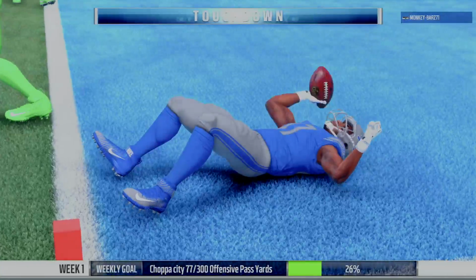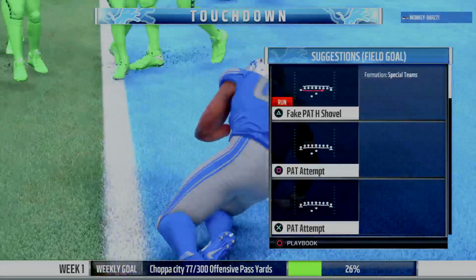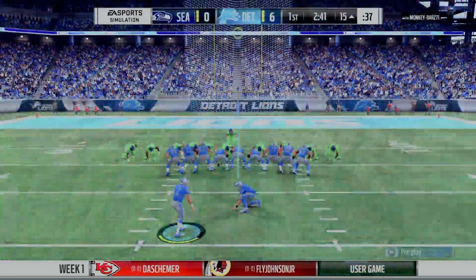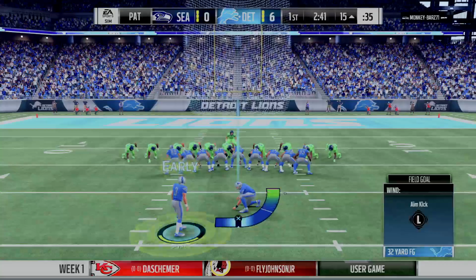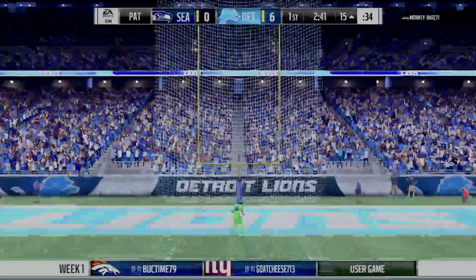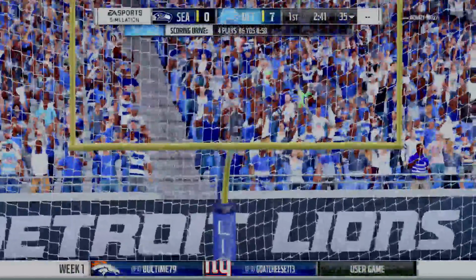And he'll get into the end zone. Touchdown, Detroit. DeAndrew White, a 9-yard touchdown run. And the Lions are going to take a first-quarter lead. It's up, it's good, and the Lions lead.